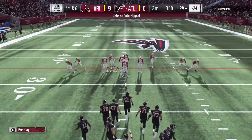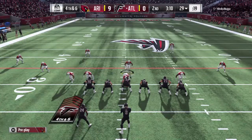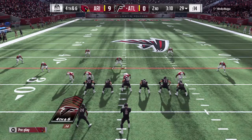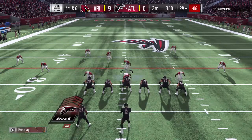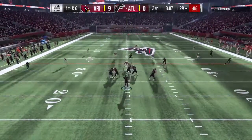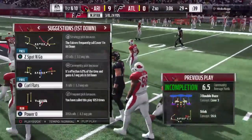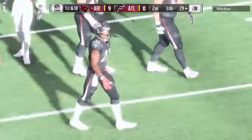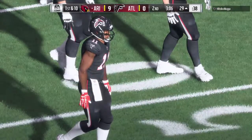Boy, not deterred from those first 2 failed attempts. They're going to go a 3rd time here on 4th down. They'll indeed go for it with Ryan, and it is incomplete. So certainly an interesting call there to go for it. And the Cardinals will now take over with excellent field position. So they take a big chance here in their own territory, and you think the coach may have some questions to answer?